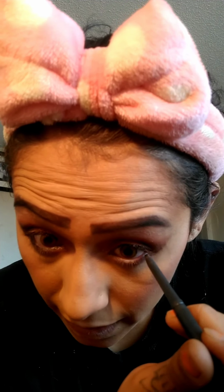Okay, so after that, what I'll do is go in and tight line my waterline, and I'm just using the Ulta black eyeliner, very basic, just to go in and tight line. And then just go underneath. Contact went out of whack. We're gonna pretend that didn't happen.